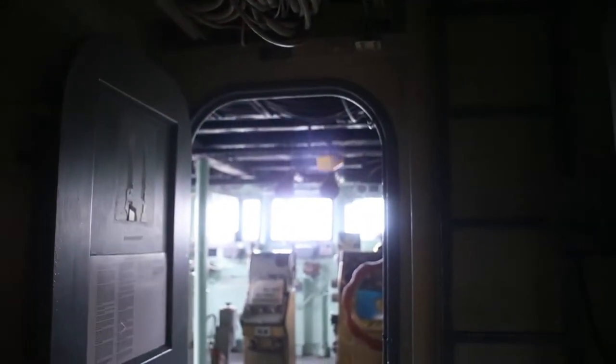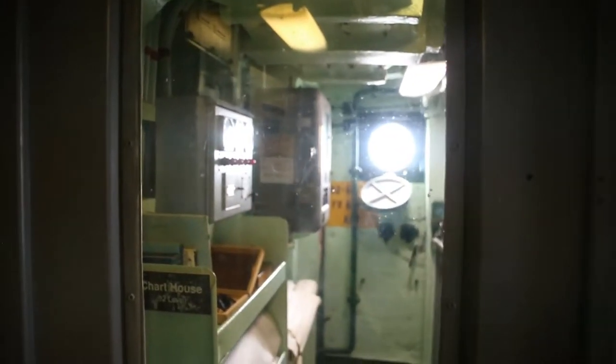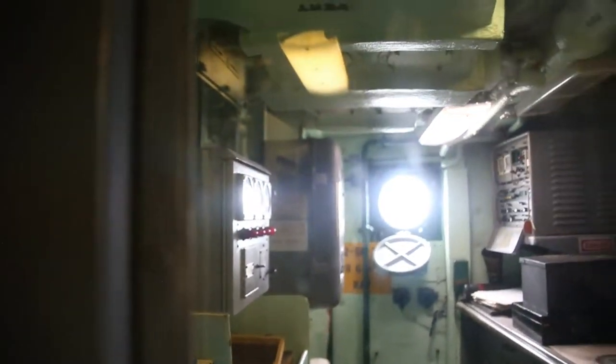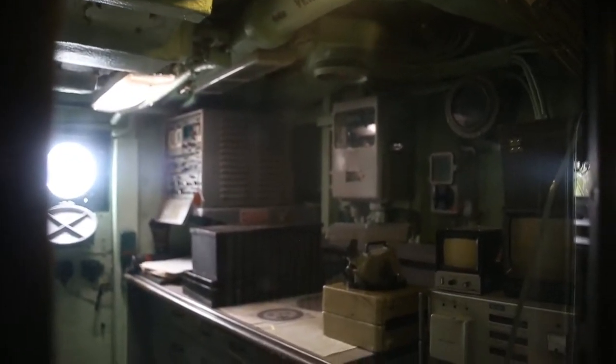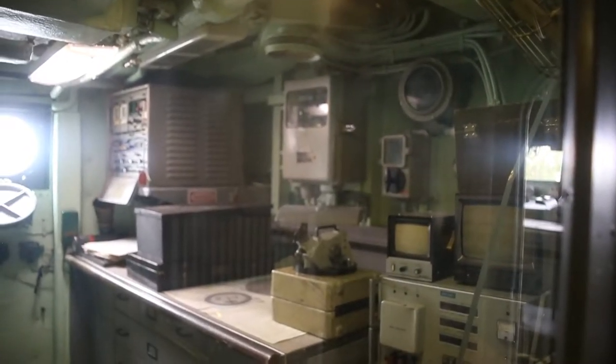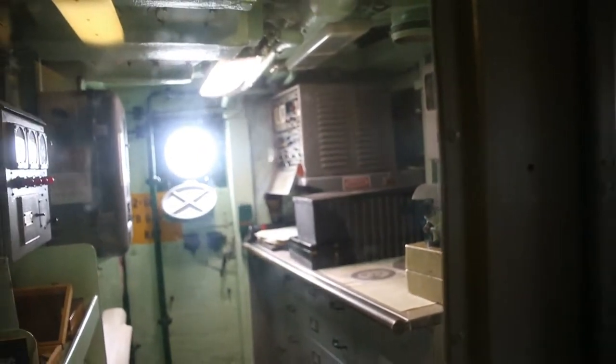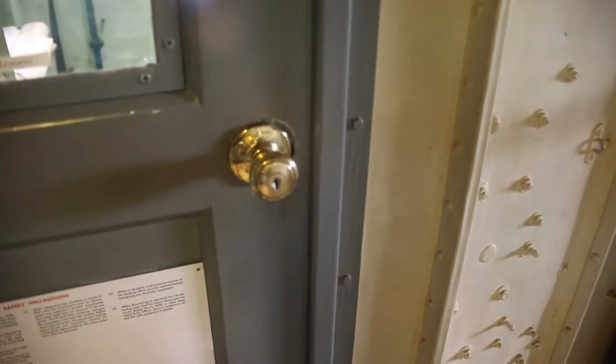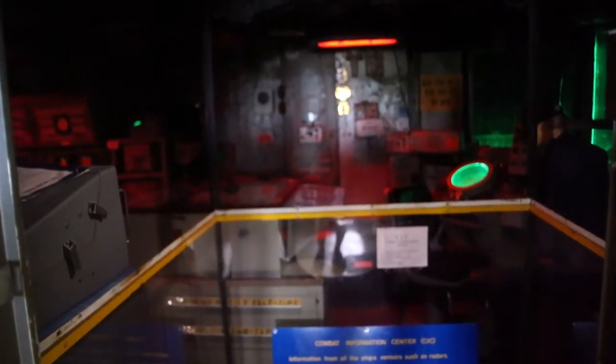Okay. And there's the bridge. And the chart and map room. We should get into that one. And again, it's amusing to see these cheap brass door handles. It's possible that that's what's always been there. It's just not what I would expect. Here's the CIC, the Command Information Center.